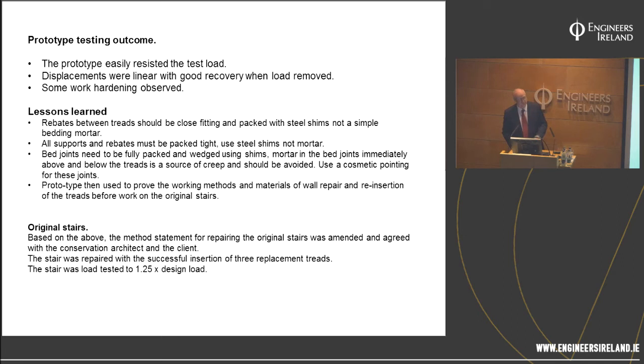Having learned those lessons, we've developed our method statement for doing the work on the original. Now, this is when I said that this was written about a month ago. And we thought we would have the stairs constructed and tested. Now, that work is due to happen possibly as early as next week, but it's not complete. Before we do that work, the prototype is still there. So we're going to ask the stonemasons, do it on the prototype first.